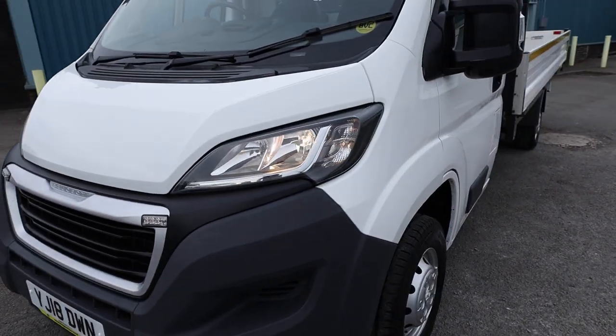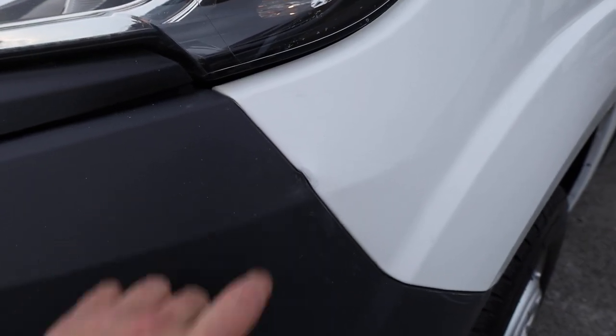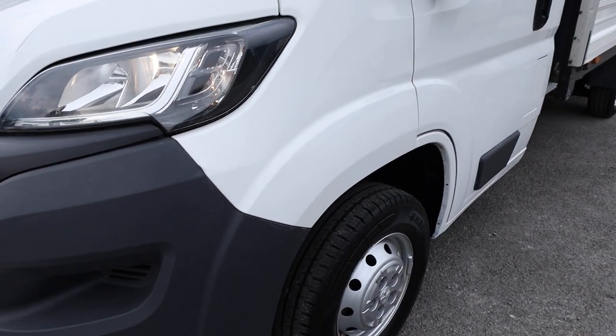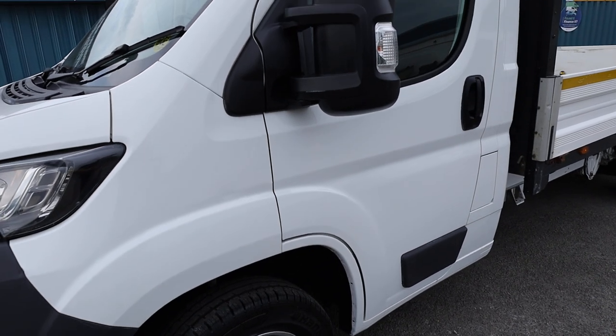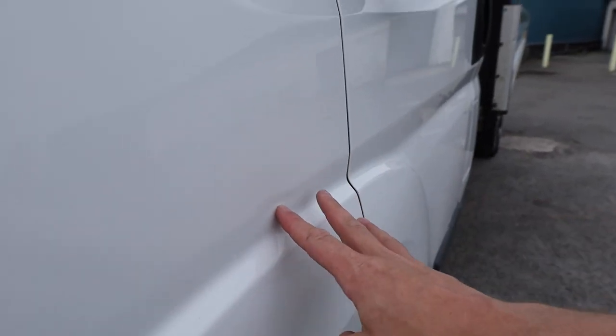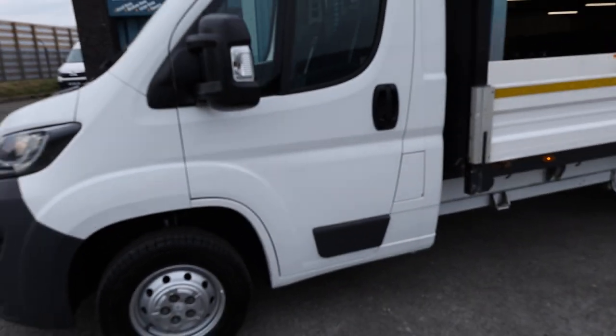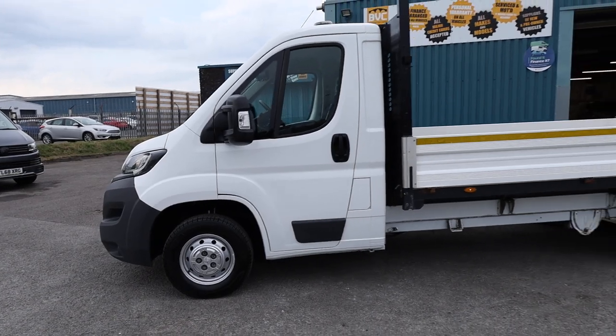Of course, a couple of stone chips and things like that, as to be expected. Little mark there, probably the most severe on the vehicle, I would say. And again, that's just a testament to its overall condition. Maybe a slight little crease here in this wing as well, and a little hairline mark. But as I say, very presentable indeed.